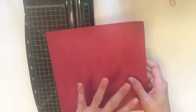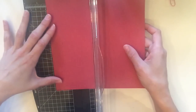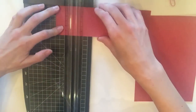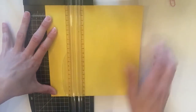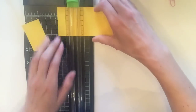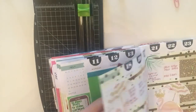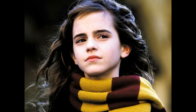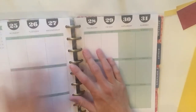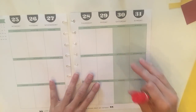So the first thing that I want to do is cut up some construction paper. It's really amazing cardstock, and I have this brick red because I feel like Gryffindor is more brick red than a true red. So I am going to cut these up into the Happy Planner sized boxes. So now what I want to do is go ahead and glue down my cardstock.